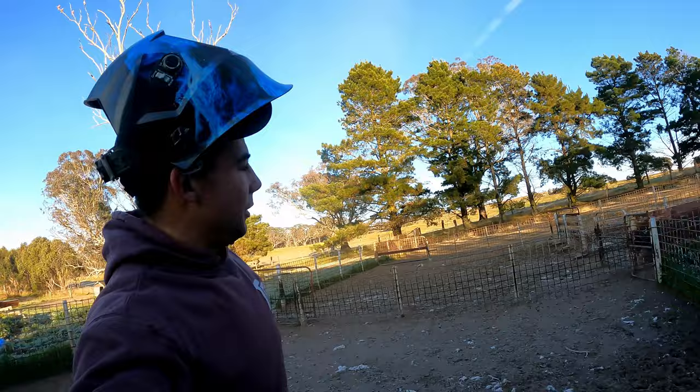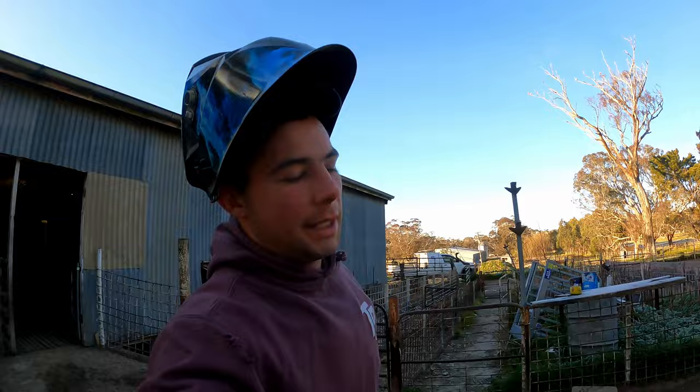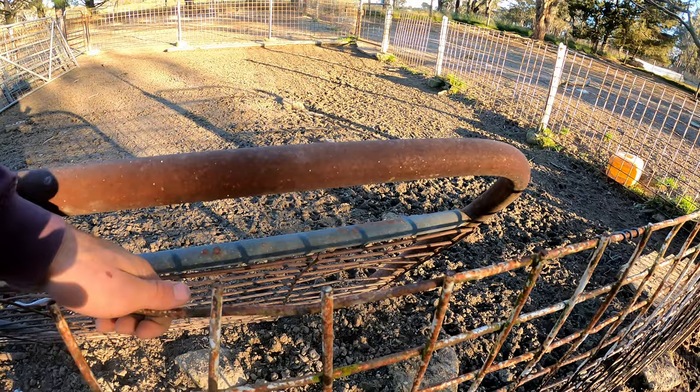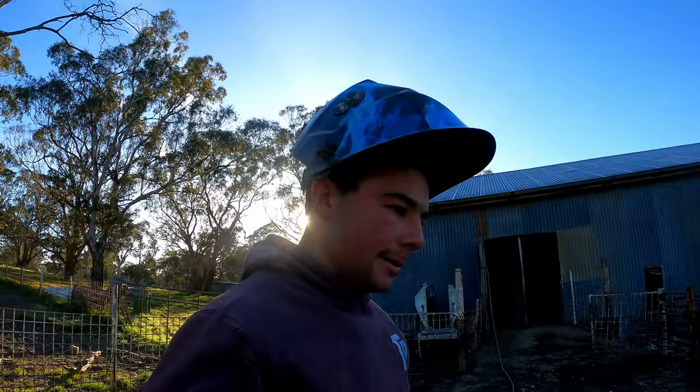Alrighty, so there's just a few bits and pieces in the yards here that I want to fix up before we start lamb marking. Some parts need strengthening up, but also I want to make it a little bit less dangerous for the sheep, like these bits here, where bits of rod have just come off. They're just going to be welded on there. Not safe for the sheep or the dogs or us, so I'll fix it up before we start doing a lot of sheep work in here. There's not too much to do, just a few bits and pieces.